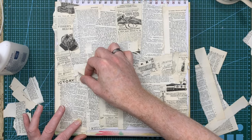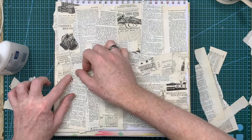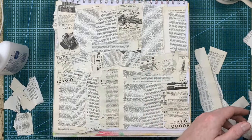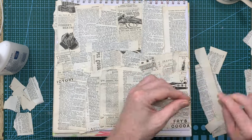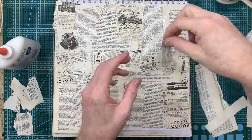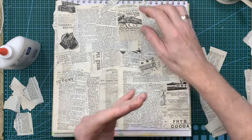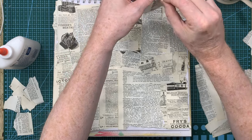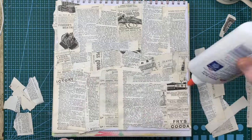Just to kind of break up that whiteness that was there. The strip there. And then a bit of a dictionary strip there, just because. Actually, I could do with something maybe a little bit graphic there, or maybe some larger text. What have we got? There we go. Some larger text. That'll do.